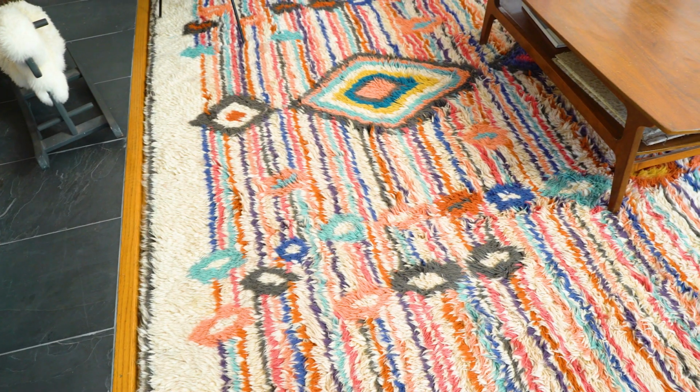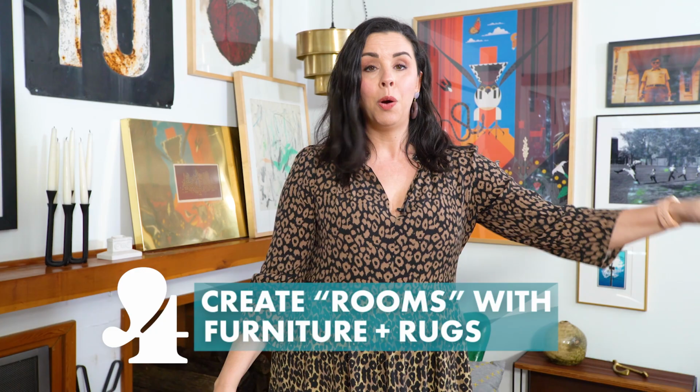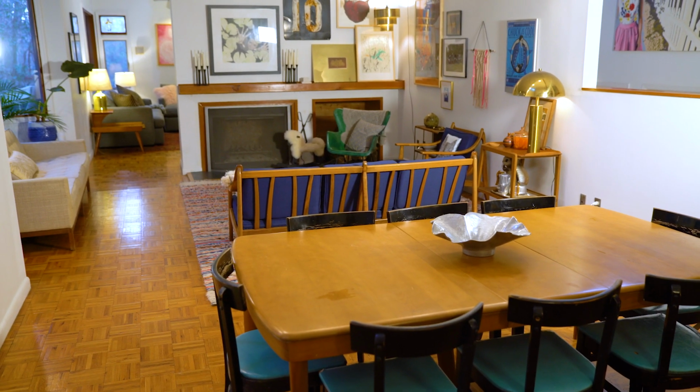Also, the rug does the same thing. I've put a huge rug in this space since it's open to the dining room. And that again, it really grounds it as a room. Remember, you're not just selling the house itself, but you're selling the idea of how someone else can live here too.